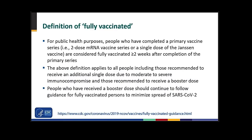Now, I wanted to move on to other considerations related to this booster regimen. The definition of fully vaccinated has not changed with these booster recommendations. People who completed their primary series, which is a 2-dose mRNA vaccine series or a single dose of Janssen, are considered fully vaccinated at least 2 weeks after completion of their primary series. This definition applies to all people, including those who are recommended to receive an additional dose due to their immunocompromised state and those who are recommended for a booster dose. People who received a booster dose should still follow guidelines for fully vaccinated people to minimize the spread of SARS-CoV-2.